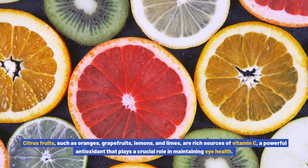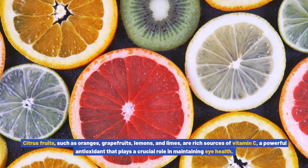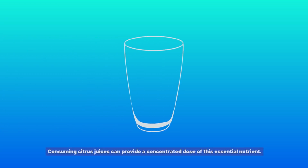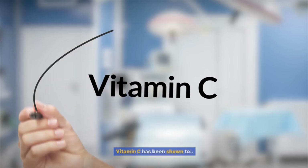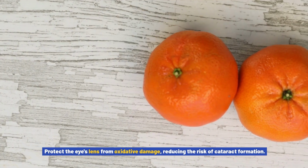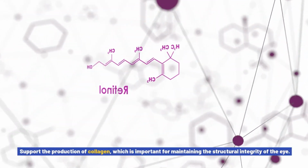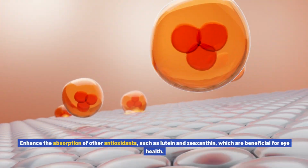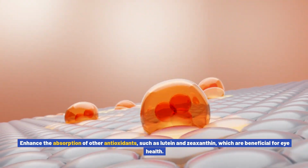Citrus fruits, such as oranges, grapefruits, lemons, and limes, are rich sources of vitamin C, a powerful antioxidant that plays a crucial role in maintaining eye health. Consuming citrus juices can provide a concentrated dose of this essential nutrient. Vitamin C has been shown to protect the eye's lens from oxidative damage, reducing the risk of cataract formation. It also supports the production of collagen, which is important for maintaining the structural integrity of the eye. It can enhance the absorption of other antioxidants, such as lutein and zeaxanthin, which are beneficial for eye health.